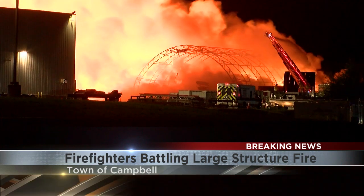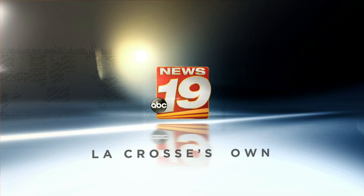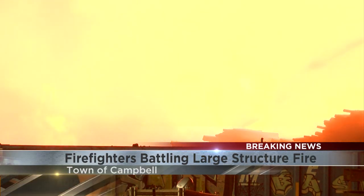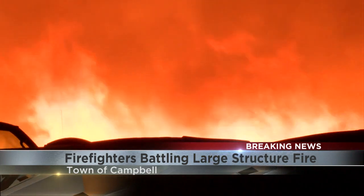Crews arrived about 1:30 this morning. They found a structure fire located near the tie yard of Omaha Track at 505 Bainbridge Street in the town of Campbell. The facility chips recycled railroad ties. Then they store them at that location. Some of the wood chips are used at the power plants on French Island.